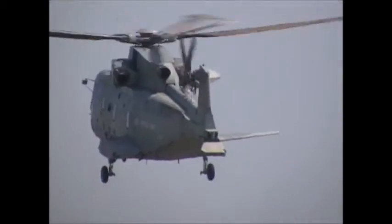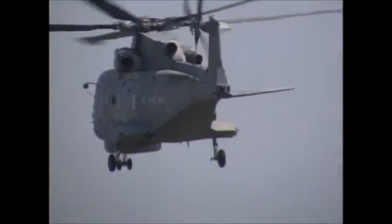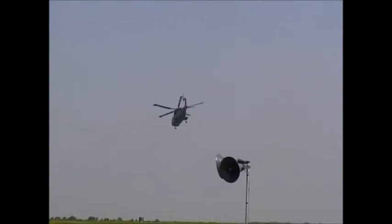Manoeuvring is very, very gently actually. This is not as large as the Chinook, of course, in terms of weight, and it certainly has got a huge amount of power, but very, very gentle and nimble handling here from the crew. Really super fast.